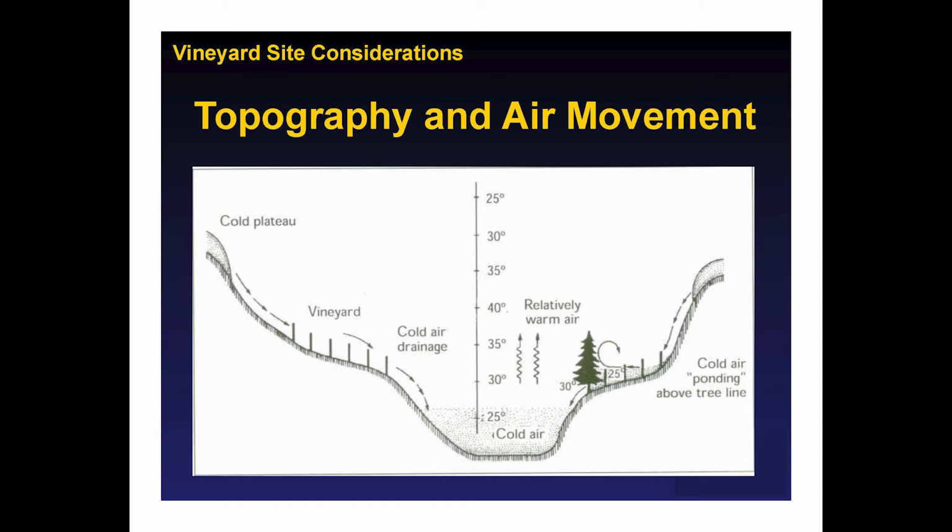So you'll have this cold area here, say 25 degrees. As you start moving up in elevation, you actually get this relatively warm air that's been displaced out of here. So that's why the vineyard is almost always on the side of the hill, not in the bottom or the plateau, but on the side, not at the highest part, because you have this grade from coldest temperatures to warm temperatures and then back up to the cold temperatures.